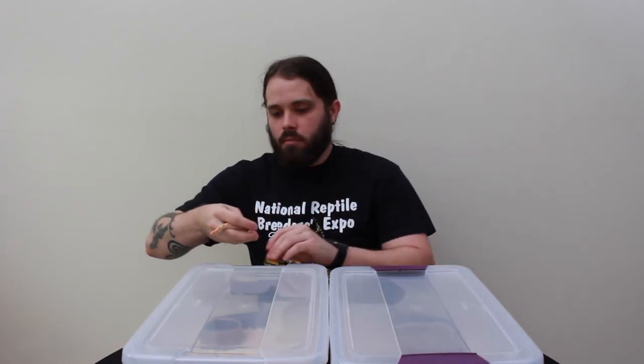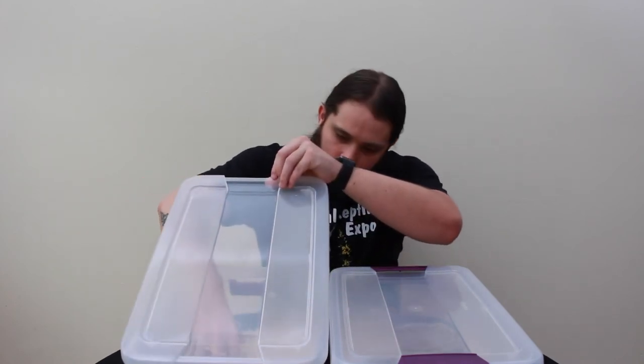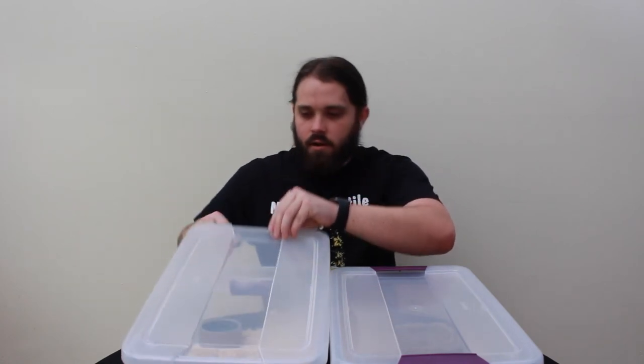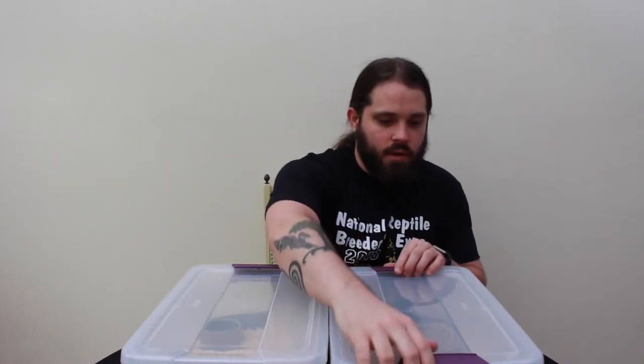So, I'm going to put him away. And, oh, he's trying to dig through my fingers. I'm going to put him away. And again, this is just their setup that I have for my reptile area. And they just go in here. They just dig around in the aspen all day. I've got holes drilled in the side. Everybody gets water. Everyone gets everything they need.